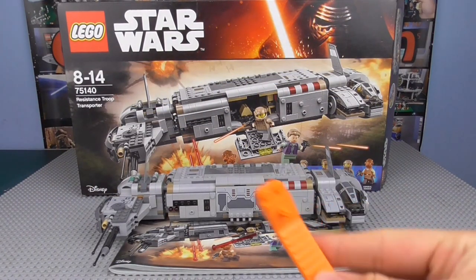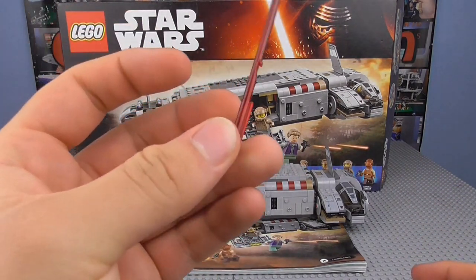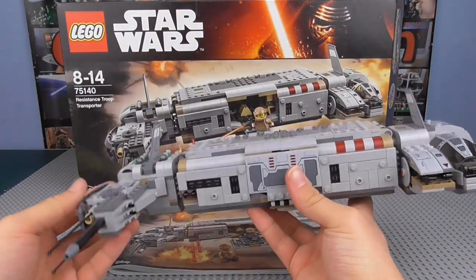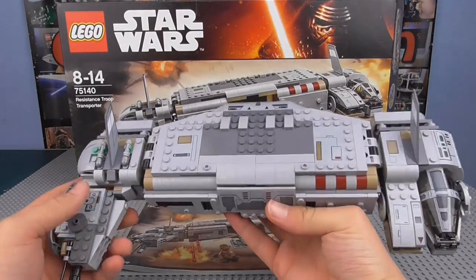Alright, so moving on to the set itself, of course, you get a brick separator, nothing too special there. And we get another spring-loaded shooter, which I will show you in a second where they are. Okay, so the set itself, as I've said a few times, it's a pretty cool set, and for a while was actually my favourite set of the year. Although I'm not sure anymore, quite frankly.